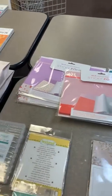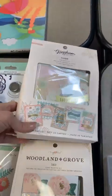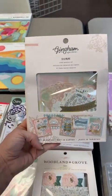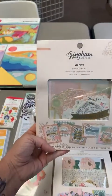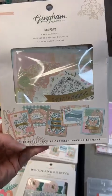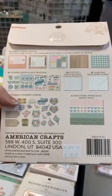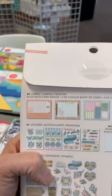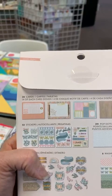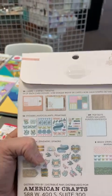Let's see here. I've got some Taylor Expression, but we'll wait for that. We'll do it all at the same time. Our ever so popular card kits, and I don't think any of these are spoken for, which is awesome. So these are going to go out on the shelf. This is Gingham Gardens. And again, think about the value of what you're getting in this pack. For $15, you're getting 20 cards. That right there is more than worth the cost of the kit.